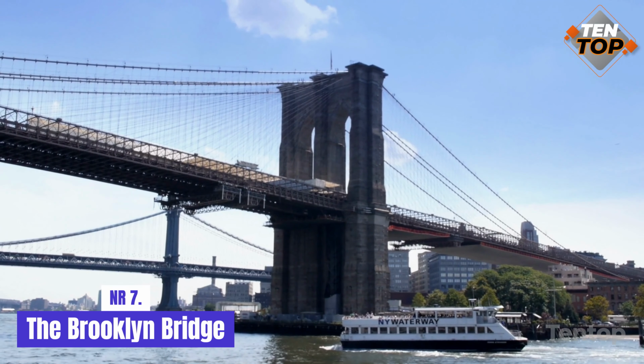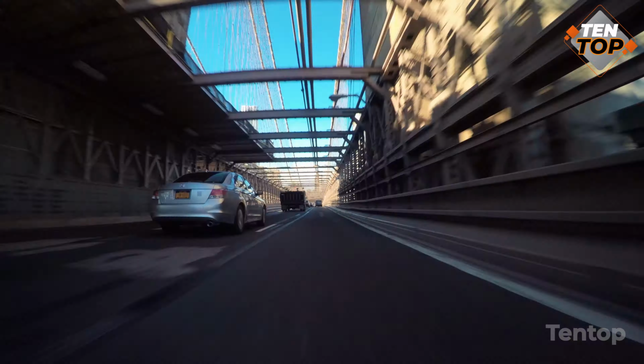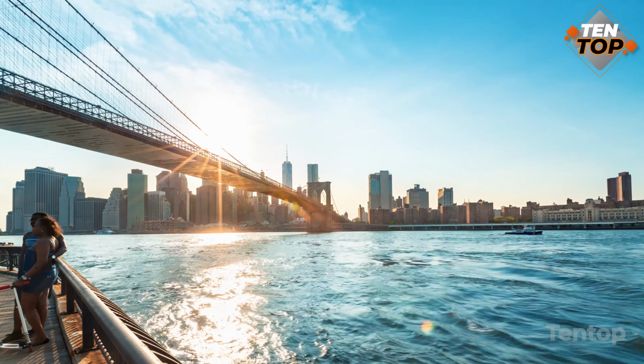Our journey continues with a stroll across the majestic Brooklyn Bridge. This engineering marvel, completed in 1883, connects Manhattan and Brooklyn. It's not just a bridge, it's a testament to human ingenuity. Have you ever walked or biked across this iconic suspension bridge?